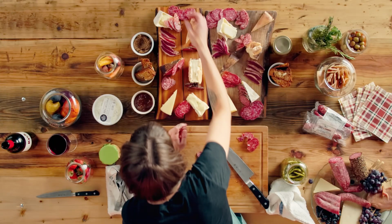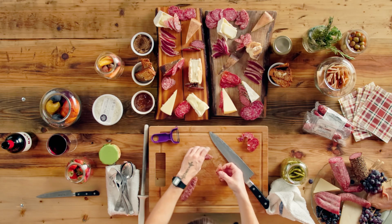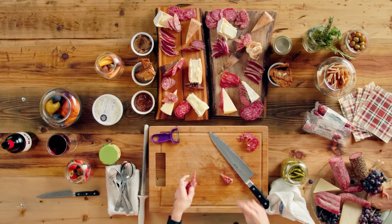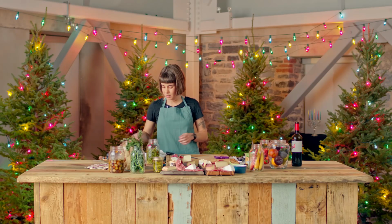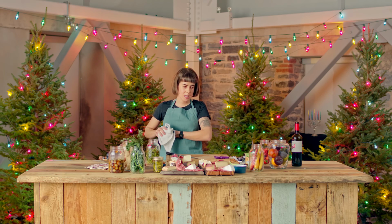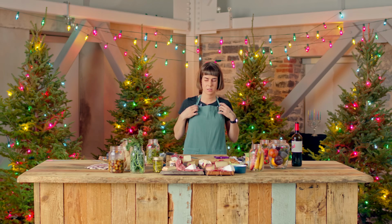Ram it up. There we go. We have 2 more, so let's do that. There we go. So put that one over there. Okay, let's get to some of the pickly things and the vegetables.